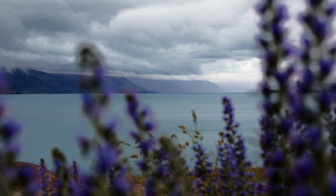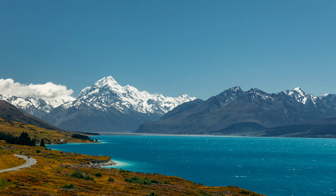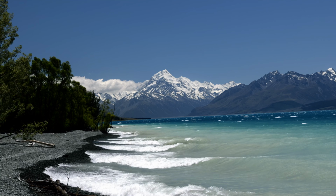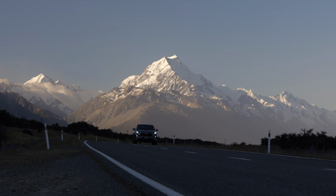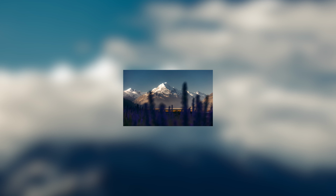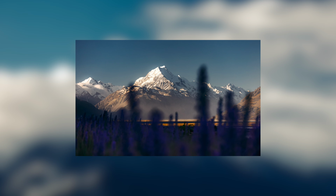Now let's talk about the famous lakes in the area. Lake Pukaki, Lake Tekapo and Lake Ohau. It is one of the sunniest places in New Zealand, with an average of 6.5 hours of sunshine daily. Therefore, if you are in luck and Mount Cook, or as the Maori people called it, the cloud piercer, shows itself, then you will get the famous image of the lupines with New Zealand's highest peak.